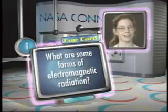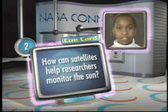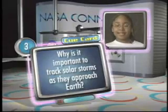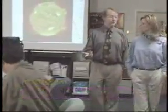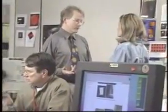What are some forms of electromagnetic radiation? How can satellites help researchers monitor the sun? Why is it important to track solar storms as they approach the Earth? If you want to get a clear view of what the sun's doing, you have to get above the Earth's distorting atmosphere. So we use satellites to gather the data that we need to understand how the sun works.